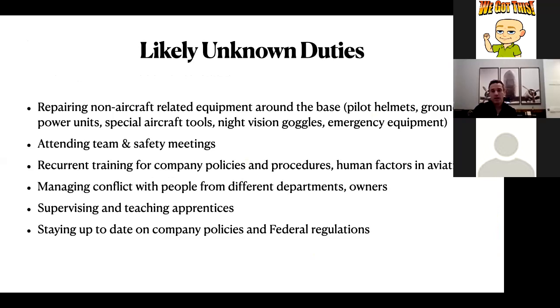Some likely unknown duties that you may not realize come with the job are having to repair non-aircraft related equipment around the base that you're working at, such as pilot helmets, ground power units, special aircraft tools, night vision goggles, or other emergency equipment. You'll probably have to attend team and safety meetings. You will need to carry out recurrent training for your company policies and procedures, and also human factors in aviation.